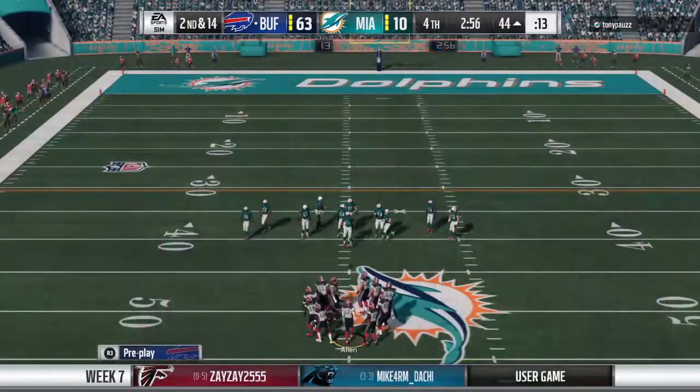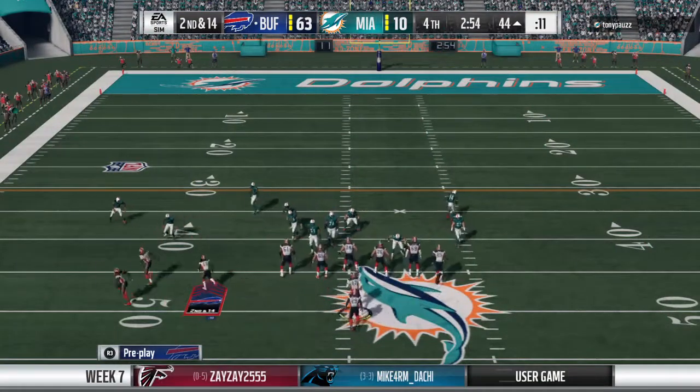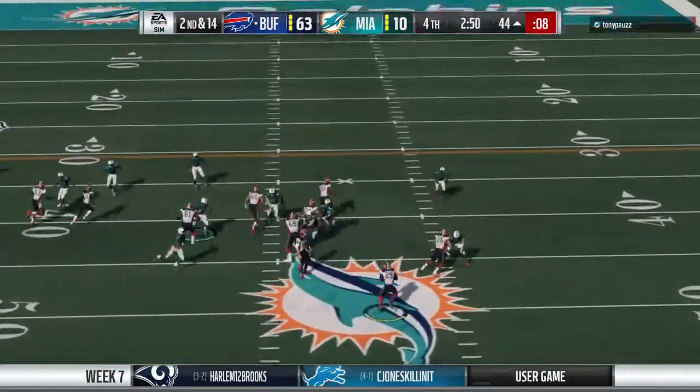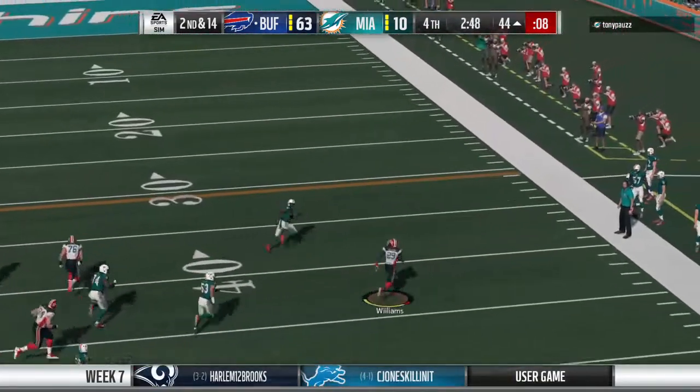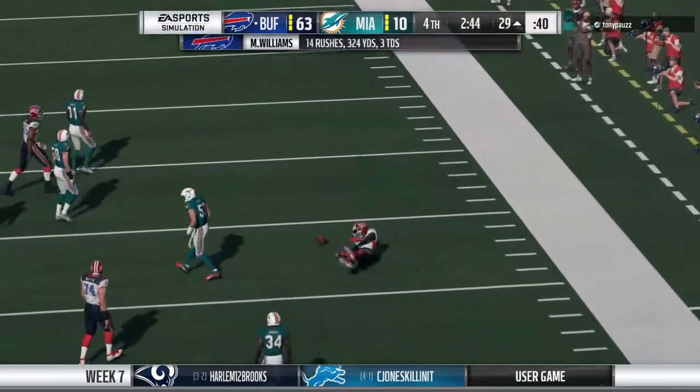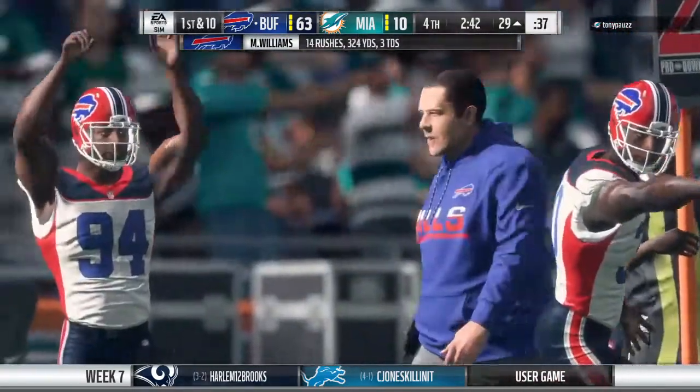And a long way to go for the offense here on second down. Here we go now! Now they'll run it on the toss. Spinning away. 15 yards that time, and a Buffalo first.